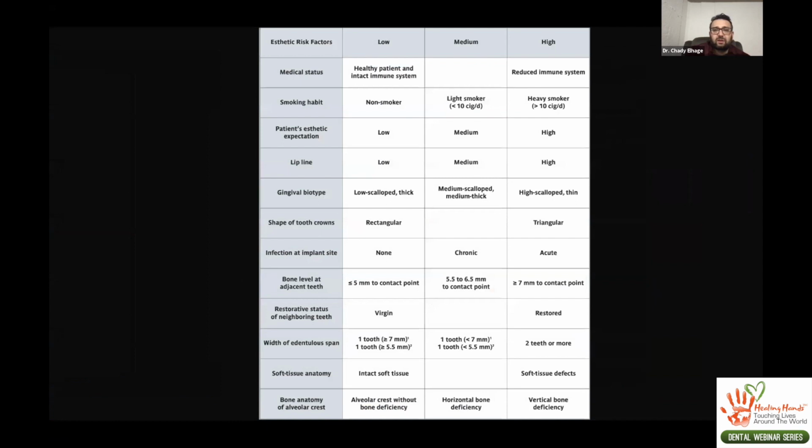This is another little scorecard. I won't really divulge too much into it, but it shows you the aesthetic risk factors, low, medium, and high, and several factors that we take into consideration, from medical health to smoking to infections to soft tissues. These are all things that you take into consideration when deciding if your patient is low, medium, or high risk.